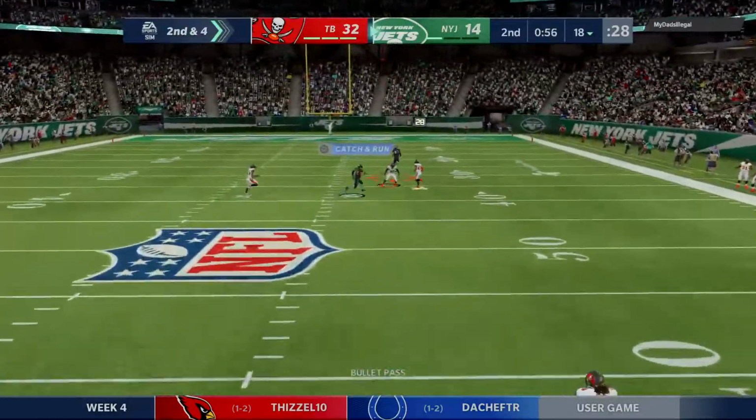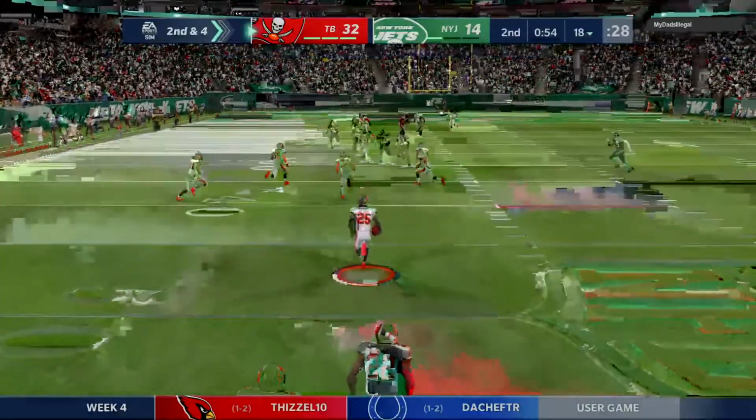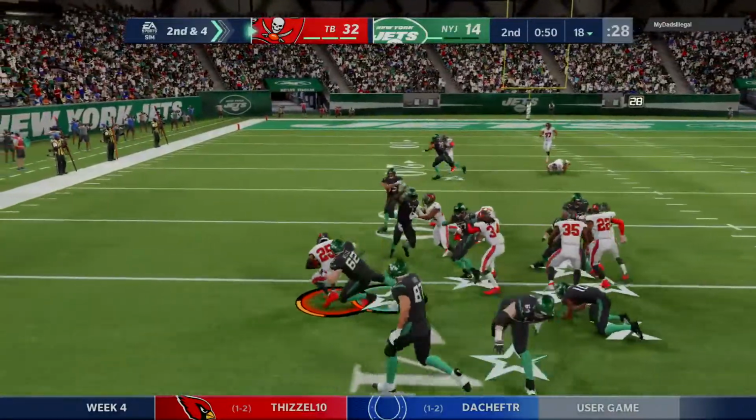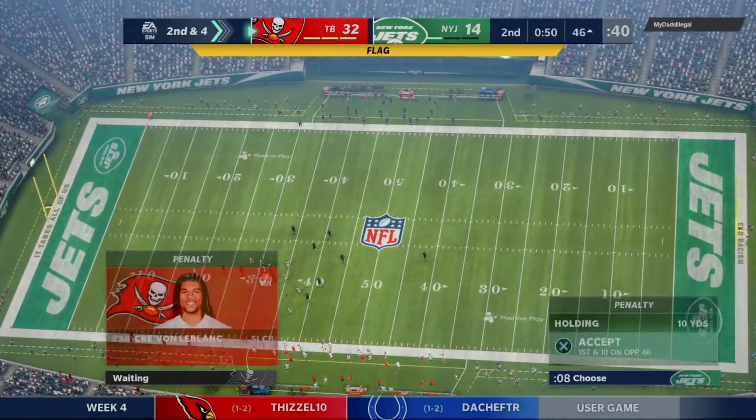He's going to look deep for more. And for the 3rd time, intercepted. Picked off by Logan Ryan. And they will finally get him down as he's all the way to the 36-yard line.